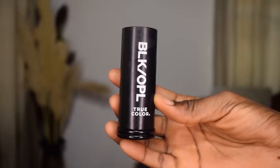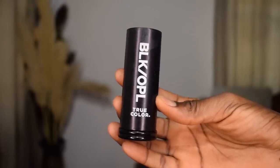So I'm going to go ahead, I'm using my Black Opal stick foundation in the shade Suede Mocha. I'm going to put just a little bit on the points of my face that I usually like to contour, which is my jawline, my cheekbones, and my forehead. That's about it for the contour.